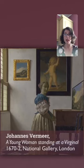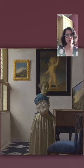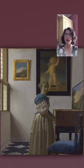So it is imaginatively titled A Girl Standing, or A Young Woman Standing at a Virginal. Very descriptive titles. And it dates to about 1670, 1672, somewhere around there. It's in the National Gallery in London. So Vermeer's paintings have become quite coveted in many ways, and famous. Certainly most people will have heard of Vermeer.